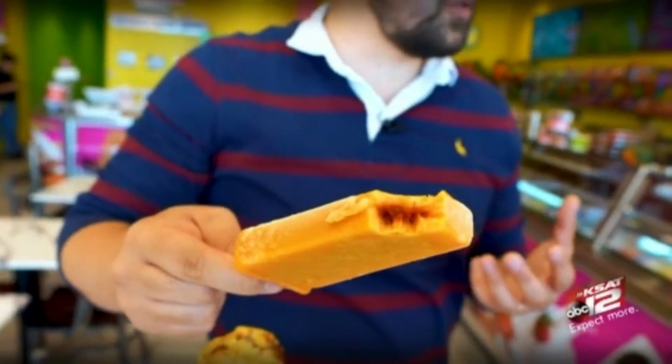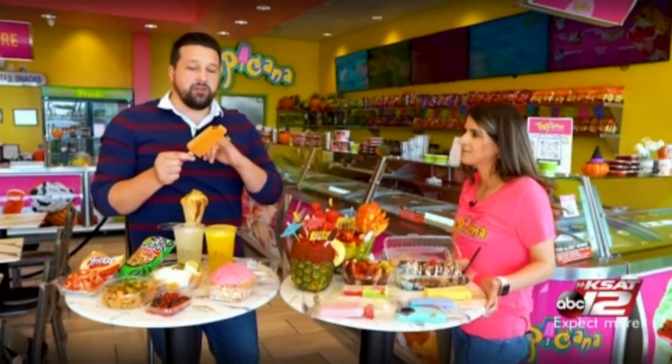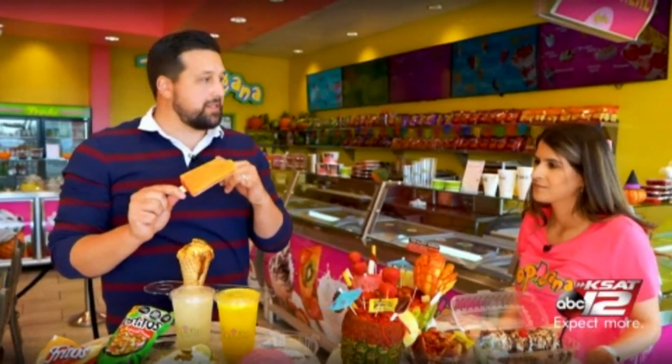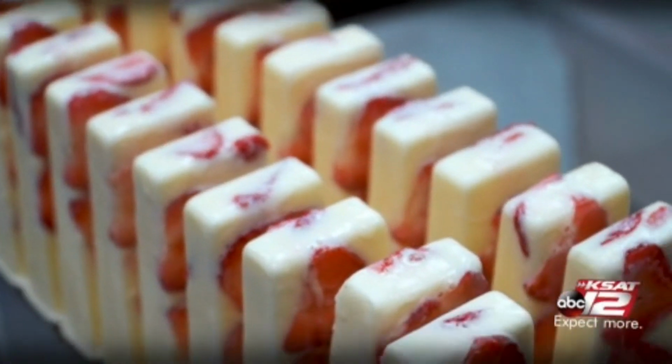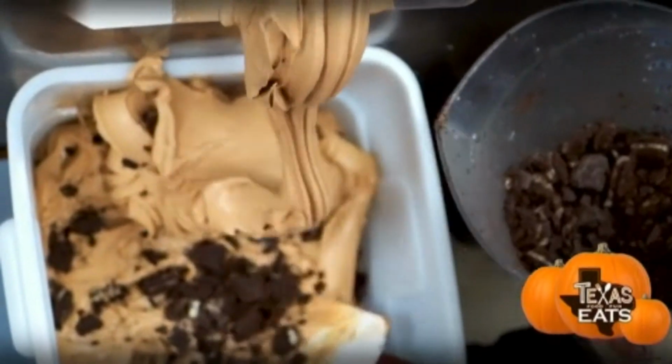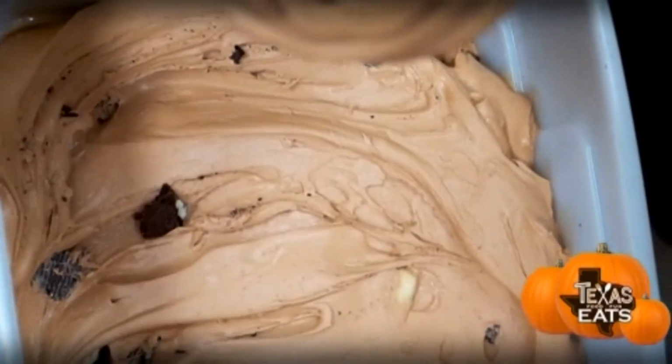The mango's nice and sweet, and it tastes really natural, and I like that a lot too. Yeah. And you can even see, this is real fruit that's used inside of these. Yeah. This is great stuff. Yeah, that's what I love about having Prapigana, because we make everything in the back. We know what's going inside of it, and we try our best to give our customers the best taste, textures.